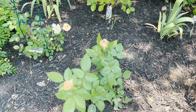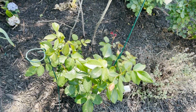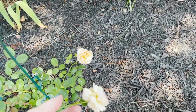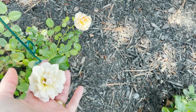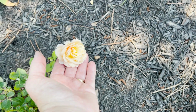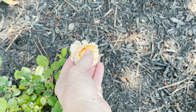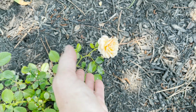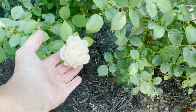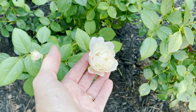These are my Pat Austins getting ready to come in bloom. They are doing really good, and this is a partial shade location, and they are happy. This is called Elizabeth Stewart, and she is, depending on the time of the day, more apricot than this, but it's a very light yellow right now with an apricot in her petals, if you can see that. This is Desdemona, smaller blooms than normal in this heat.